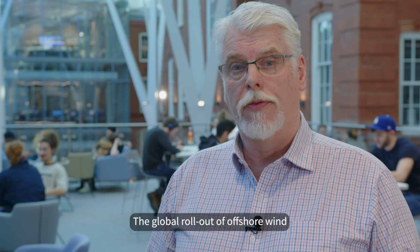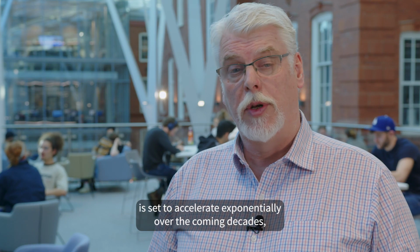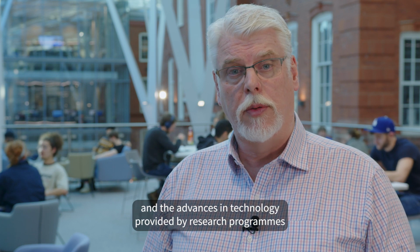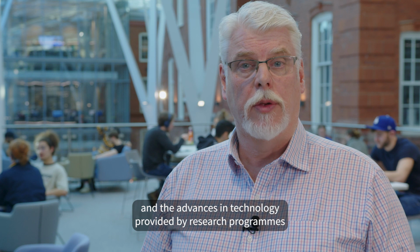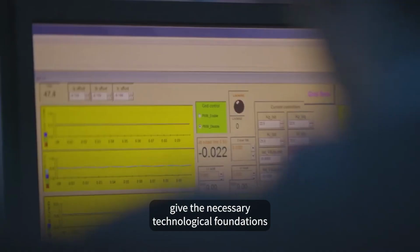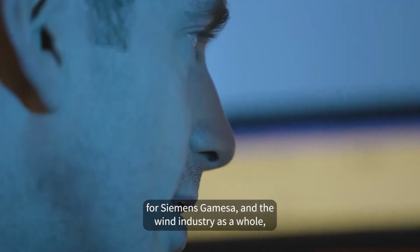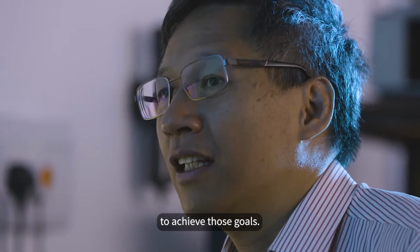The global rollout of offshore wind is set to accelerate exponentially over the coming decades, and the advances in technology provided by research programs such as the new partnership in offshore wind give the necessary technological foundations for Siemens Gamesa and the wind industry as a whole to achieve those goals.